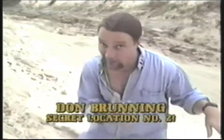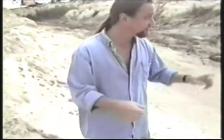As you can see, we're in a giant pit. Now, the further you go down in the earth, the further back in time you go. Right? What are you going to find when you get far enough down there? Fossils. That's right, fossils. So we're going to look around here and see if Mother Nature has cleared out any fossils for us.